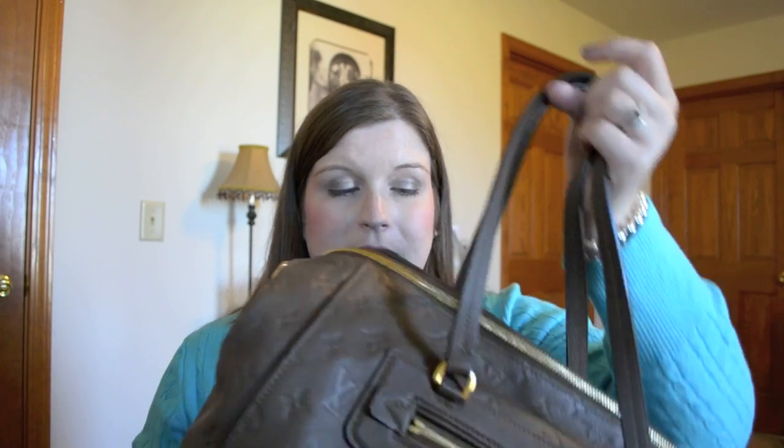The next category is tote. The third thing I think that every woman should have is some sort of tote bag or tote purse. And this is a Louis Vuitton Luminous PM. And it doesn't even have to really be something that's fancy. I think just something that you can use for traveling, or when you need to carry a little bit more with you, if you're using it for work or school or whatever sort of thing. I think that a tote bag is a really versatile style to have in your collection.